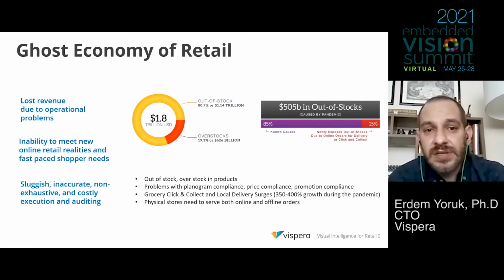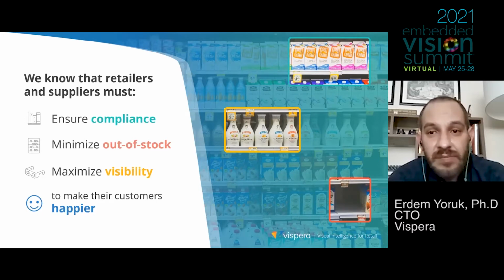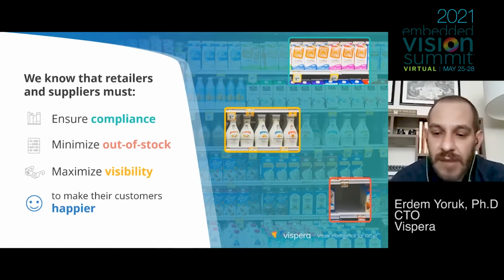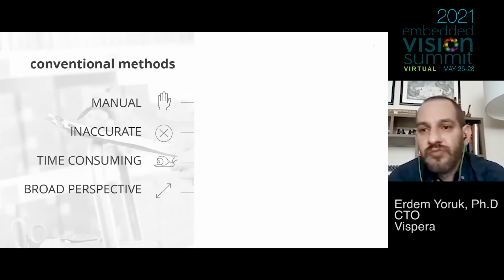These have all been exacerbated over the last year in the pandemic era, where click and collect applications have surged to 400% growth. A sizable portion of the out of stocks are also due to those online sales right now. All in all, the retailers have to ensure compliance of the items displayed on their shelves. They have to minimize the out of stock problem, maximize the visibility of the items, and in that way make the customers happier.